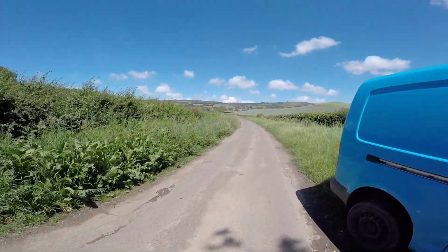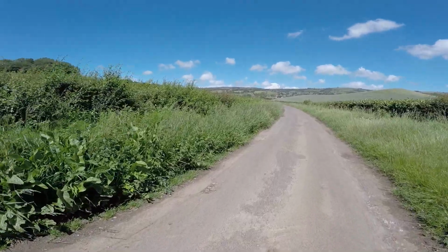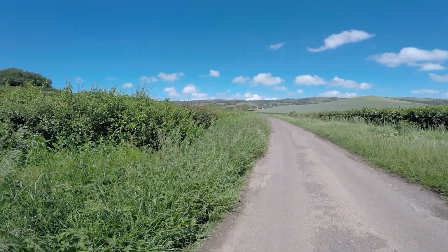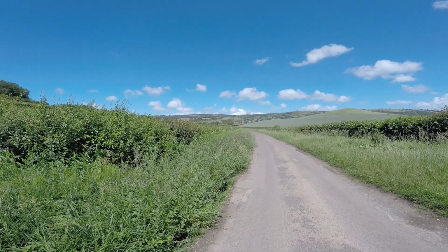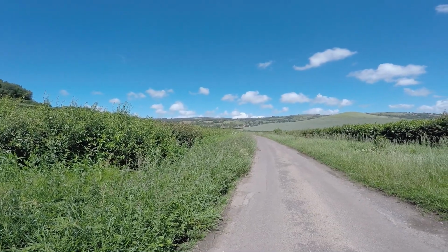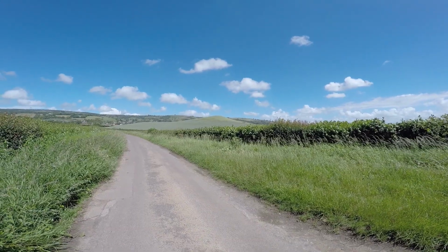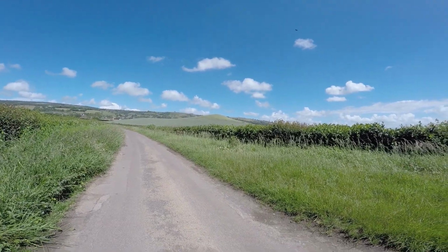Now I need a map because all the wonderful stuff that's dependent on the smartphone is absolutely useless because there's no signal. Funny that, isn't it?